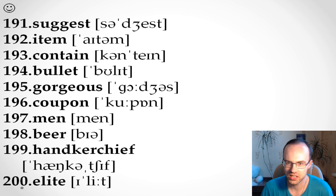Last but not least. It isn't "suggest" the wrong way, it's "suggest", like "suggestion". It isn't "item", it isn't "contain", it's "contain". Good. It isn't "bullet" the wrong way, it's "bullet". It's "gorgeous". It's "coupon", with a long sound O.